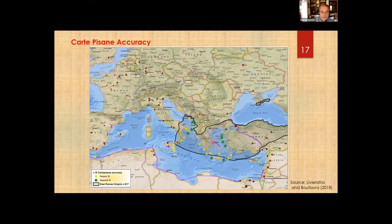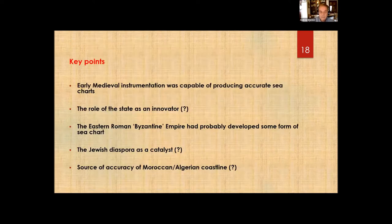I would like to leave you with five key points. Firstly, I hope I have demonstrated that the technology of the medieval period was more than capable of producing accurate sea charts, although I suggest most likely from fixed land-based beacon points. Secondly, the key role that the state has played in so many new technological developments. The sea chart was probably a key strategic weapon in the arsenal of the Byzantine military. As to its dissemination, this probably occurred primarily through the service of Latin mercenaries in the Byzantine Navy, although I believe that we may have underestimated the part played by the Jewish diaspora.